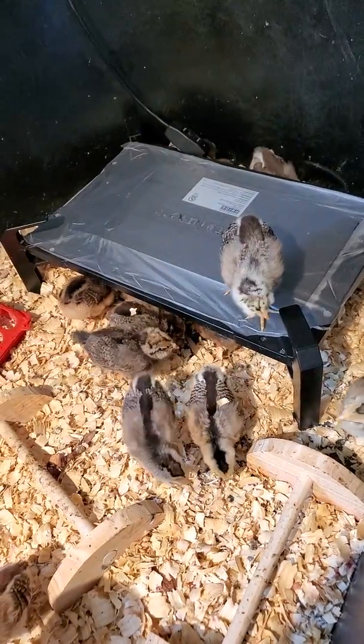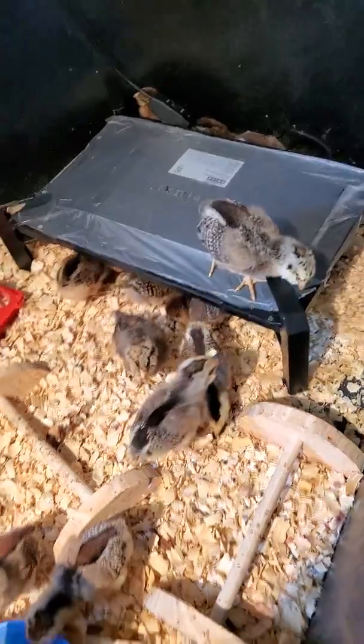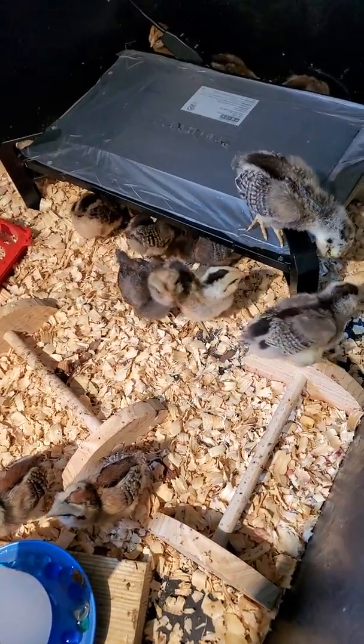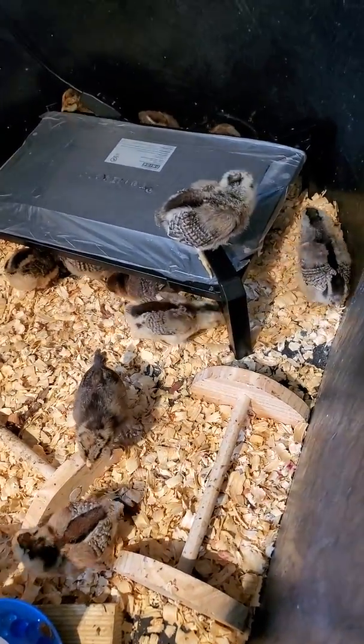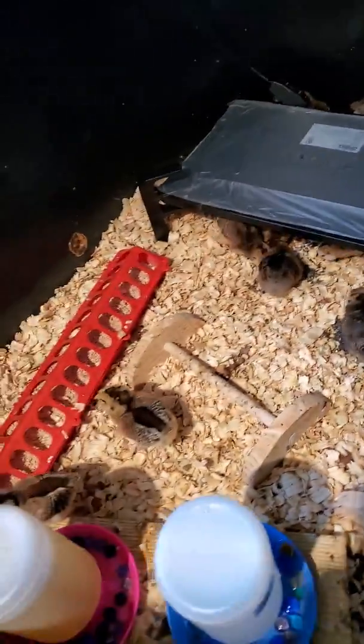They love to kick at this mulch stuff, their pine shavings. I bet they can't wait to get outside and get to the dirt. Give themselves some nice little dirt baths.